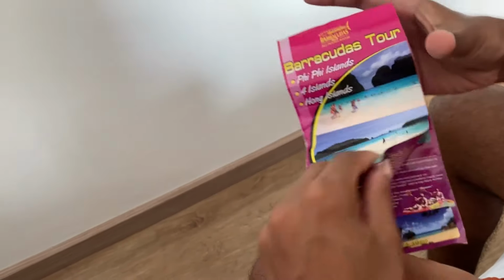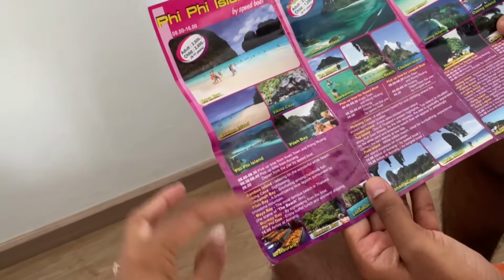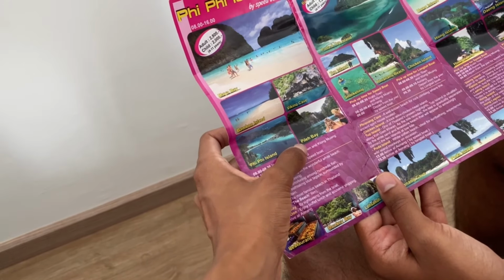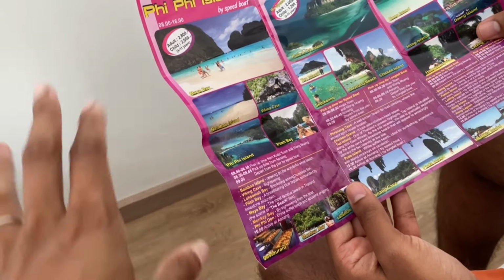Yeah, this is one of the tours, but they all pretty much have the standard locations they'll take you. This is the one that we wanna do, the Phi Phi Islands, or PP Islands. And yeah, it's this one. So it includes Maya Bay, Bamboo Island, Viking Cave, Phi Phi Island and Pile Bay, I guess. So yeah, various different beaches, sightseeing and snorkeling.